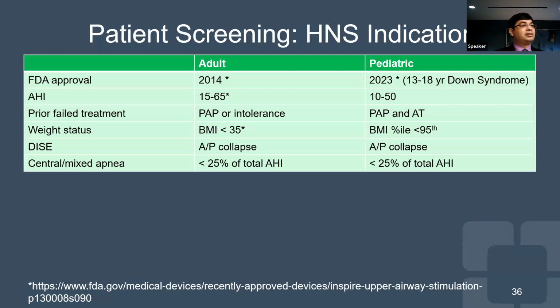Who are the right candidates? It got FDA approved in 2014 for adults. Typically, you have to meet certain criteria. AHI in adults needs to be between 15 and 65. It has expanded now to 100 as of this year. You have to be intolerant to CPAP or BiPAP. Body mass index in adults needs to be less than 35. It is now expanded to 40.